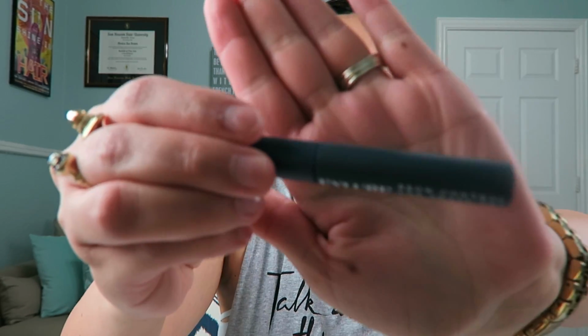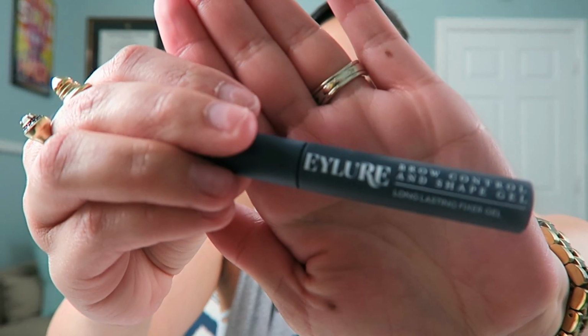I'm using, this is not a new product to me. This is one of my favorites. This is the Eyelure Brow Control and Shape Gel. And mine's getting kind of dumpy. Luckily I have a backup. But every time I go to Sephora, this is usually sold out. So I know other people like it and I'm not the only one, but not very many people talk about it, which is surprising because it's either $6 or $7, and I swear it works just as good as the Anastasia Clear Brow Gel, which I've tried both now and I actually prefer this one.